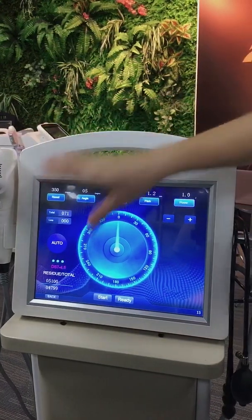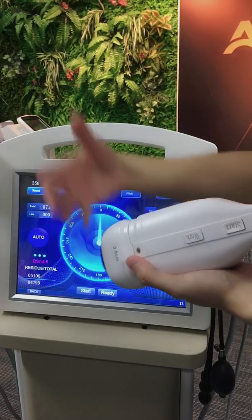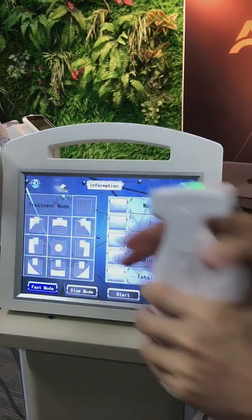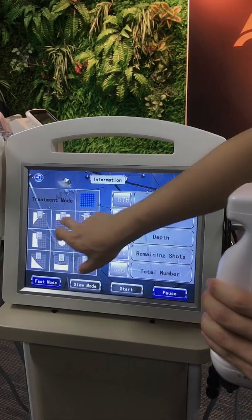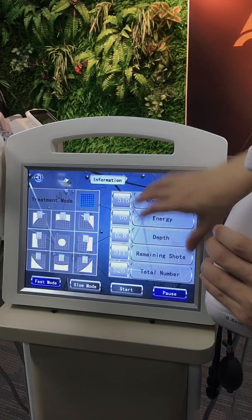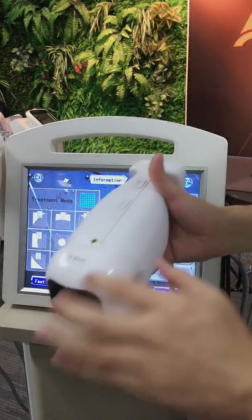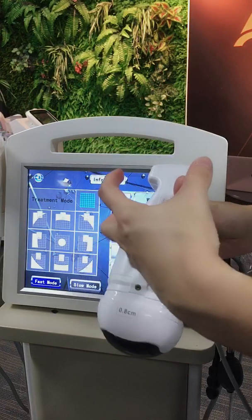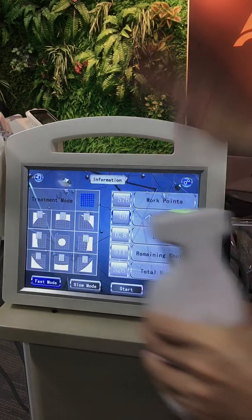And talking about facelifting, of course, we also use HIFU for body slimming treatment. There is a bigger handle for the body. It's like the liposonic. Here is the working point, and we can adjust the working point according to the treatment area. Of course, we want the maximum points here, and we can set the energy here. Here it shows the depth of the cartridge, and we have two cartridges for body optional, 0.8 and 1.3 centimeters. Here it shows the shots limit, how many shots remain, and the total number of shots.